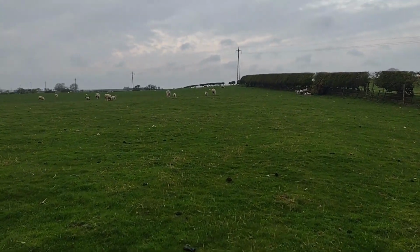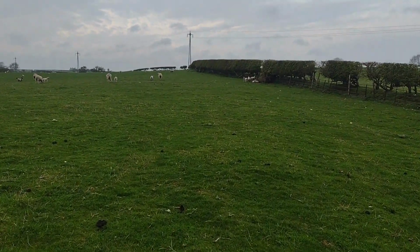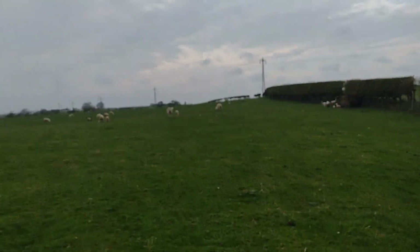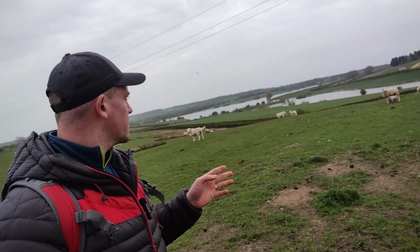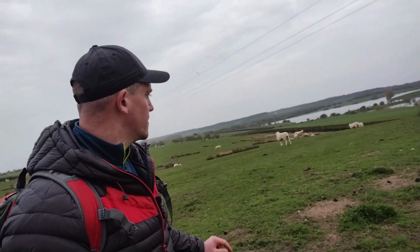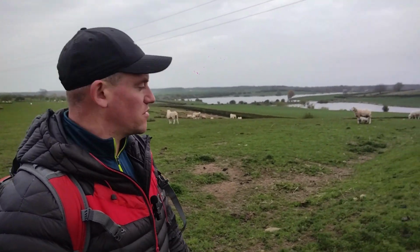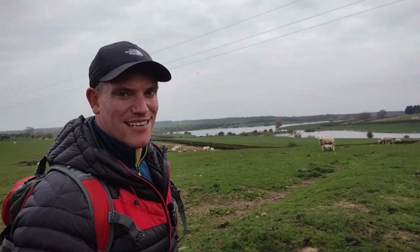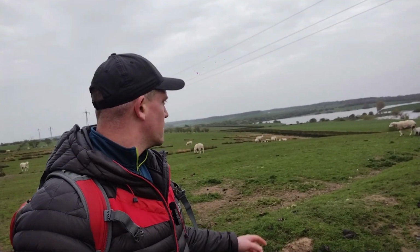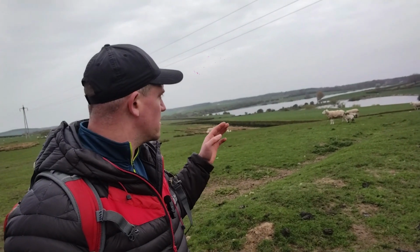And this is the part now where we're going off the main track and into the farmer's fields. Just walking along this farmer's field here. Now, it might be worth having a walk down to the reservoir because just from this distance it looks absolutely class. It's really nice. There's a little bridge going over in the middle as well.